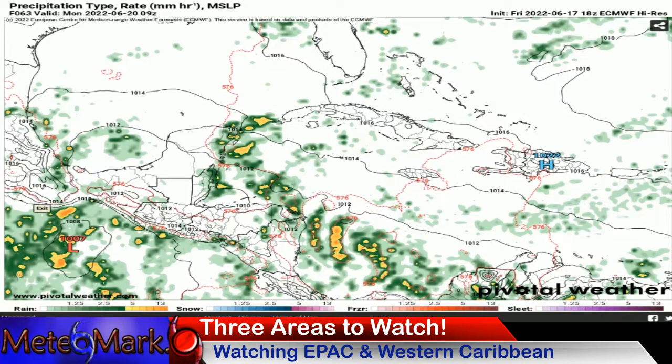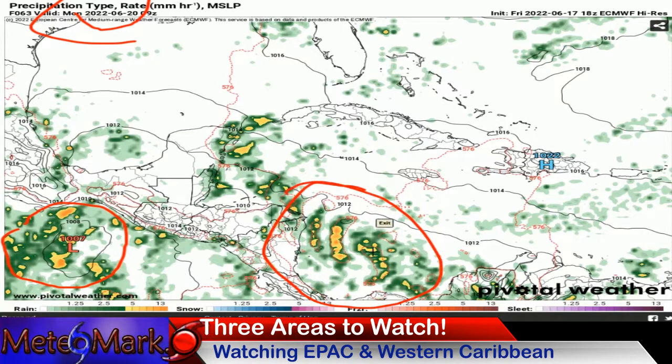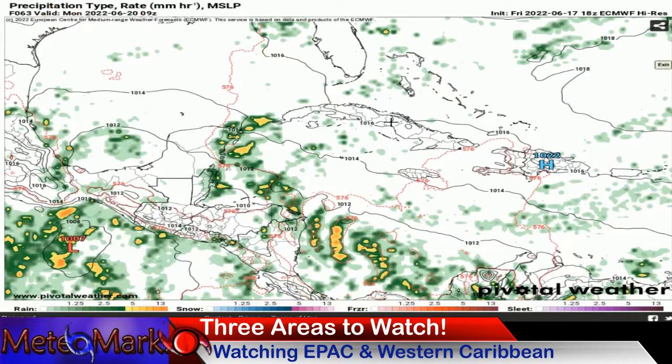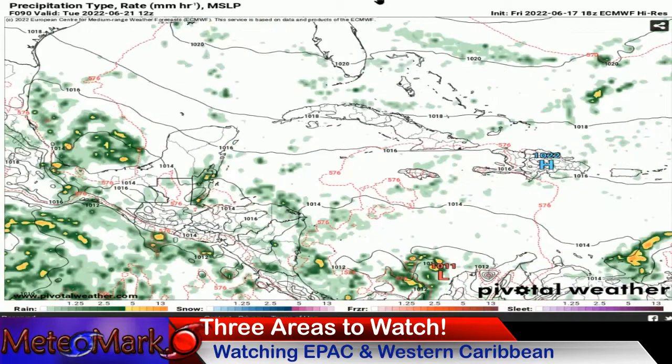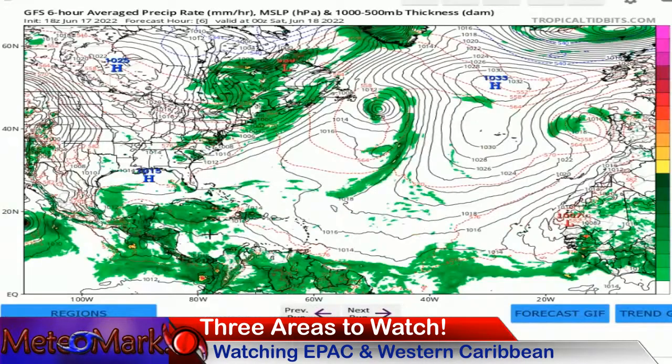The Euro keeps it pretty much a minimal tropical storm through Monday, June 20th here. And watch down in here. Look at this. This is where the GFS was hinting at something else developing, although the Euro really doesn't do anything with that. And that's about as far as we can go out in the meantime with the high-resolution Euro. But look at that. There's something developing down there, isn't there?